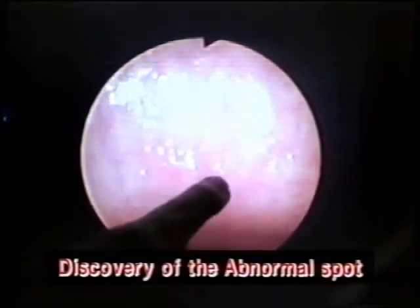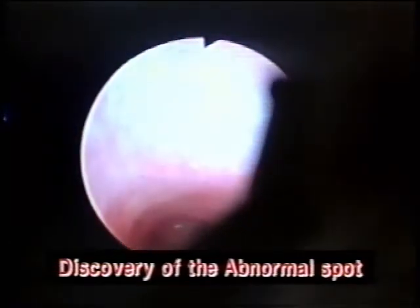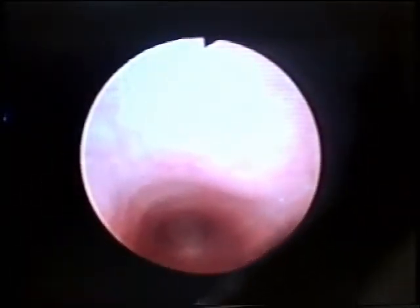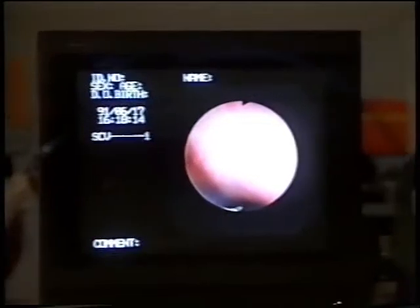That which can be seen in the background is the duodenum. They found the abnormal spot, but are not sure yet whether it is cancer or not. Here, they apply a saline solution of indigo carmine. Cancer tissue has a tendency to repel a dye solution.